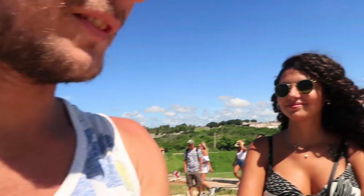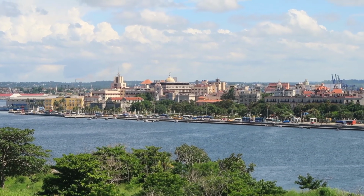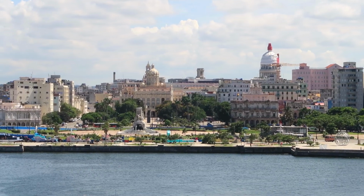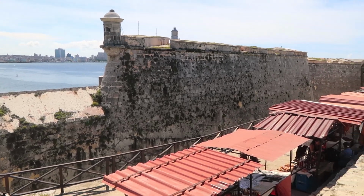So then we found another taxi and the guy did it for $5, so yeah, we got this like old taxi that passed, $5, and we made it here, so I'm gonna check out this place now. Really nice views here though. So you can see there's old Havana. We were walking along this boardwalk here, the Malecon. And I guess this is the castle here that we're gonna go inside.